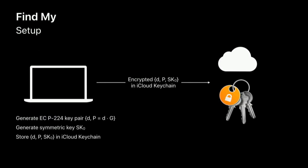So how does this work? Each device undergoes a setup procedure. It generates an elliptic curve P224 key pair, as well as a symmetric key, and stores all of this in iCloud Keychain, where every other device belonging to the same user can access them. The use of P224 is key here because it generates a 28-byte public key, which means we can just barely stuff it in the 32-byte packet limit for Bluetooth under version 5.0.